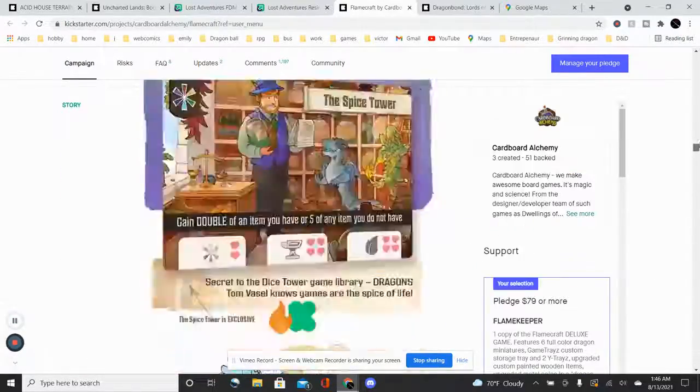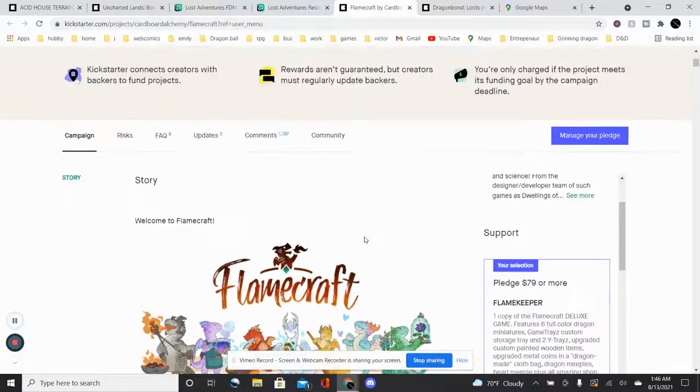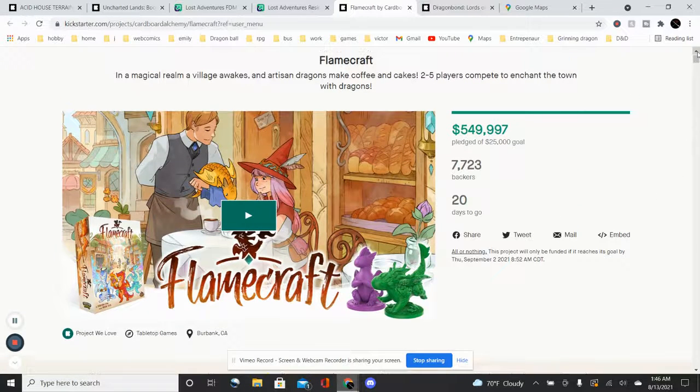Again, this one here is the Flamecraft. It's a very cute game. Probably an easy one to start if you want to get into the village building and resource management type of board games. This would be probably a good start for you. All right, let's get to the next one.